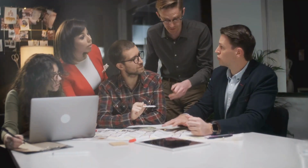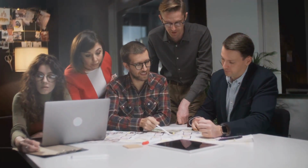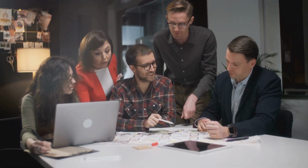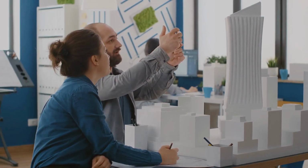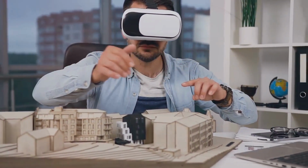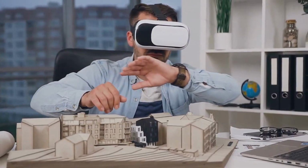BIM allows architects, engineers, and contractors to collaborate in real time, catching potential problems before they turn into costly delays. Need to move a wall? No problem, just drag and drop it in the BIM model and see how it affects everything else. Want to try out different materials or design options? BIM lets you do that too, without having to redraw a single line.